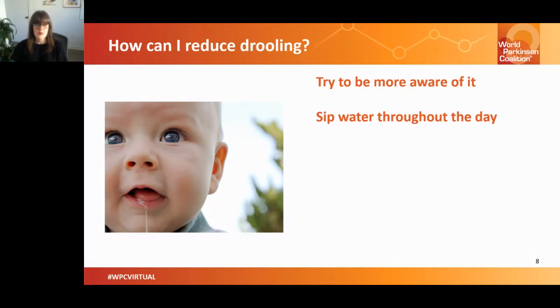Another tip that we sometimes work with people with Parkinson's disease is just suck on hard candies or chew gum. Sometimes that can stimulate saliva production, but then it also is associated with an increased rate of swallowing. So again, if we are swallowing more, then our saliva will get swallowed more as well.